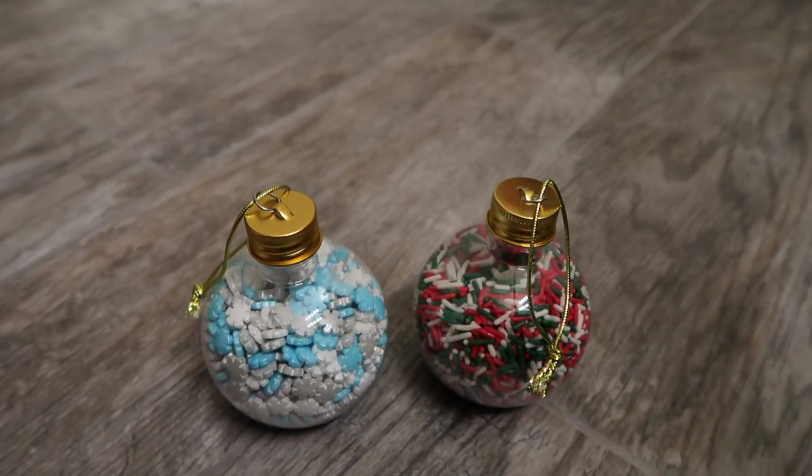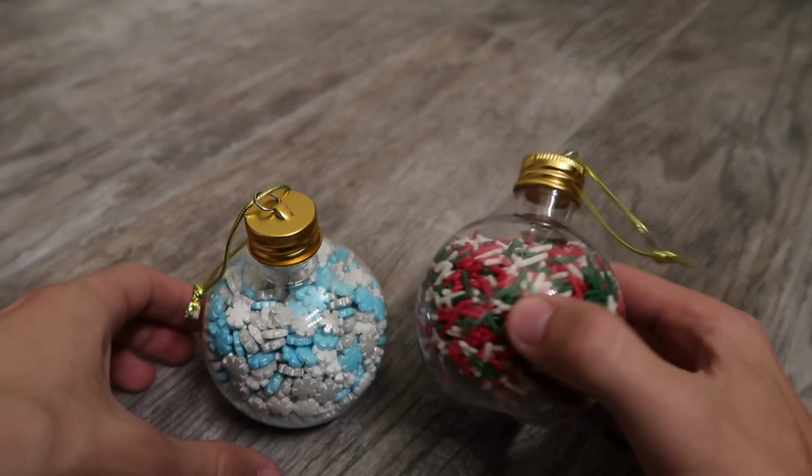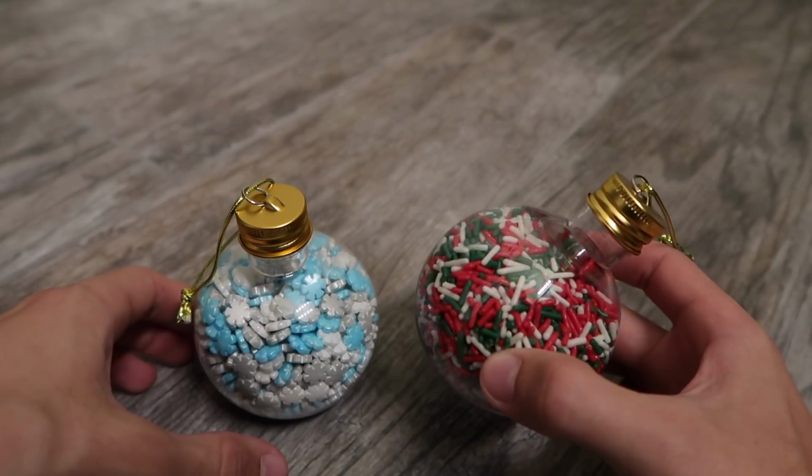So what better time than the holidays to take advantage of a special type of terrarium, which is going to be inside of these. Now obviously there are sprinkles inside of there, so I'm gonna have to figure out what to do with those.